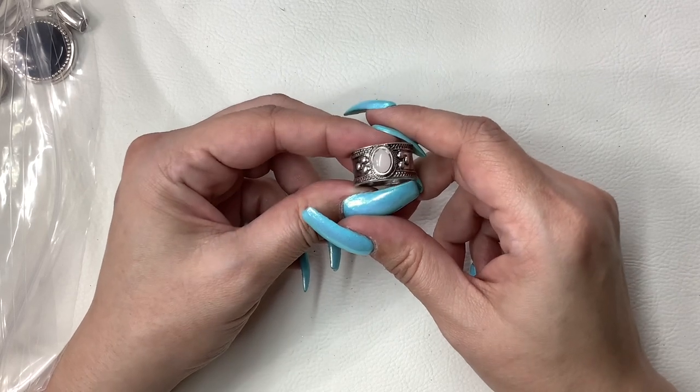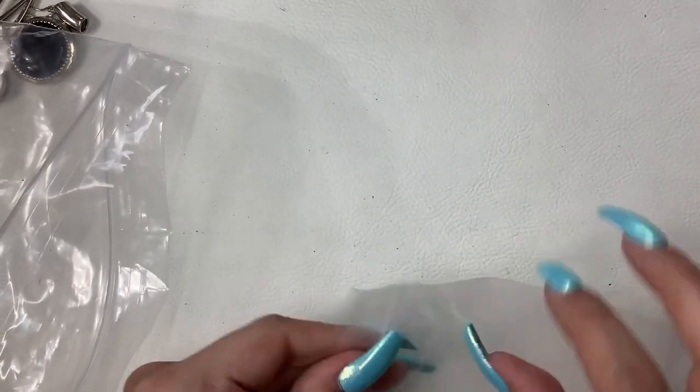Let's do 12 on it. I'm feeling nice. I feel like giving you guys an extra good price, because I'd probably list that for $20 or more.